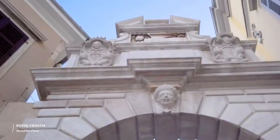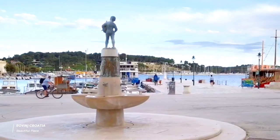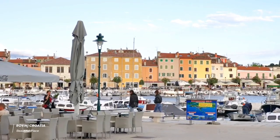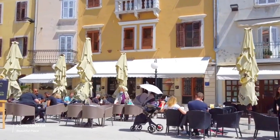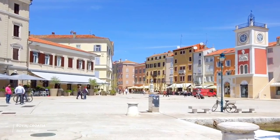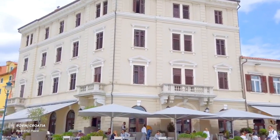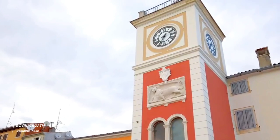This is how you find charming corners and little streets that lead straight to the sea and are adorned with wonderful shops. Exploring the streets of Rovinj will eventually bring you to the church of Saint Euphemia, dominating the city from its 57 meters high. It is the biggest baroque church in Istria and offers a wonderful view of the city and the surrounding nature.